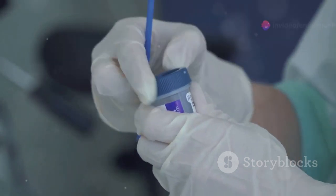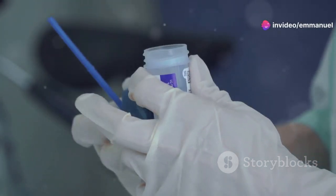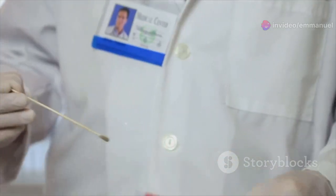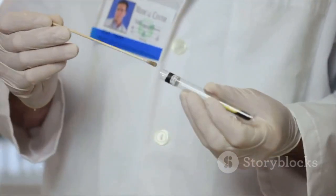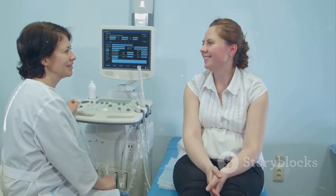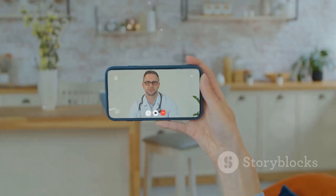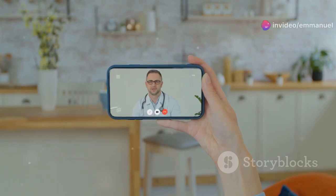Swab tests. In some cases, a healthcare provider may collect a swab sample from the cervix, vagina, urethra, or rectum. This sample is then tested for the presence of chlamydia bacteria. Testing is typically painless and quick. It's important to follow your healthcare provider's instructions regarding any necessary preparations for the test. Early diagnosis is crucial for effectively treating chlamydia and preventing potential complications. If you suspect you may have been exposed to chlamydia or are experiencing any symptoms, it's essential to get tested as soon as possible.